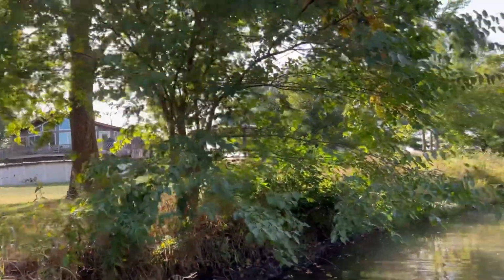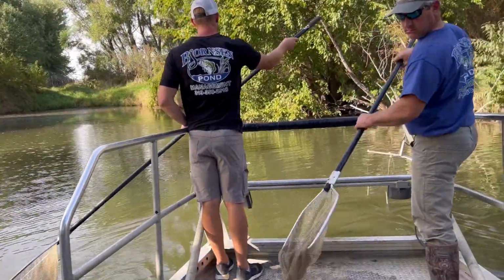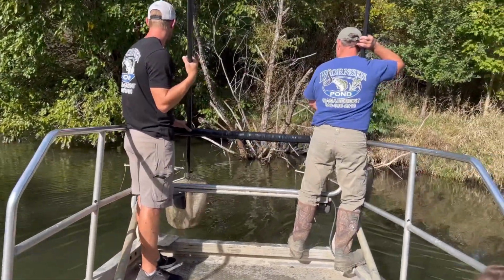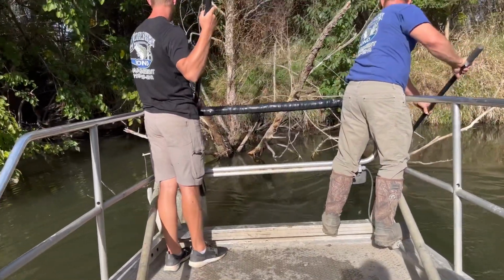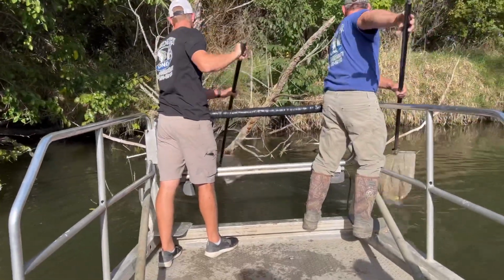Really cool little pond back here though. And what's nice is the forage is set. Now all you got to do is just put the bass in it, and you'll be ready to rock and roll. They'll grow quick. When you find a tree like this, there'll be a lot of fish congregated by the tree in the water.